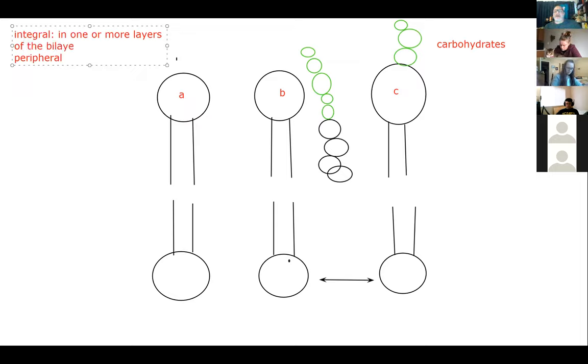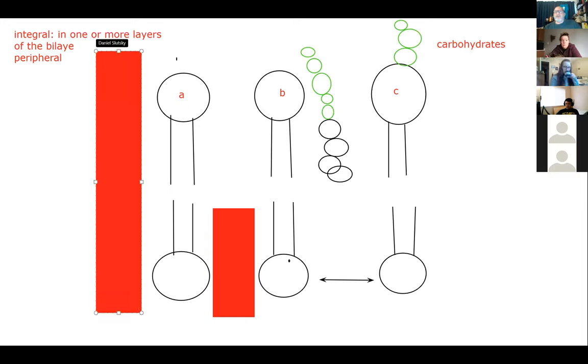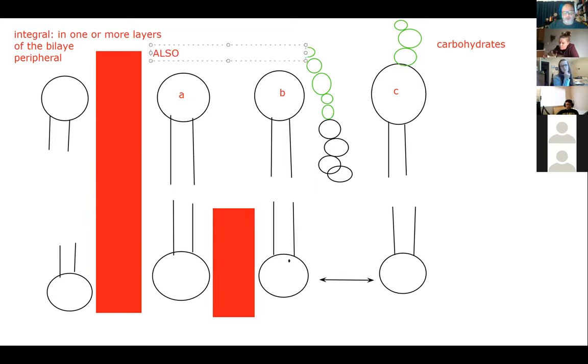So notice, for instance, we could have a protein that was just embedded in one part of the plasma membrane, or we could have one that goes through both layers. And let's go ahead and quickly draw two more phospholipids just to emphasize this. So both of these red ones now that I've drawn are integral membrane proteins. However, one goes all the way through and the other doesn't. While both are integral proteins, this one is also known as a transmembrane protein because it goes all the way through. So it's an integral membrane protein, but it is also a transmembrane protein.